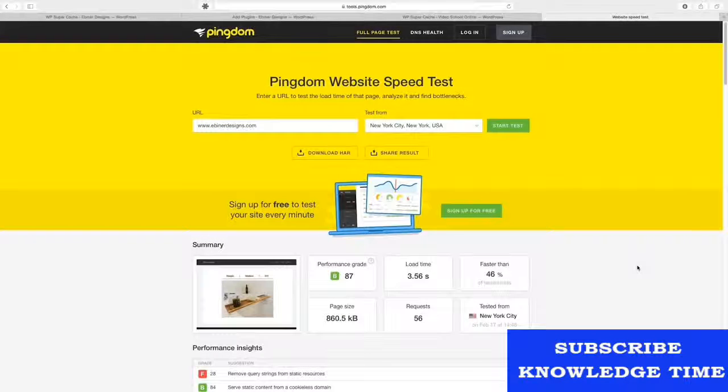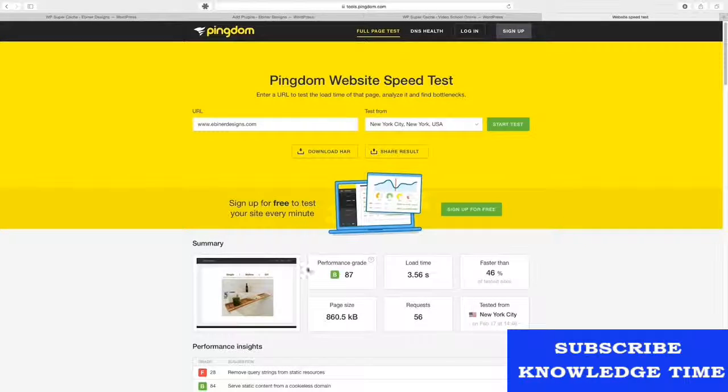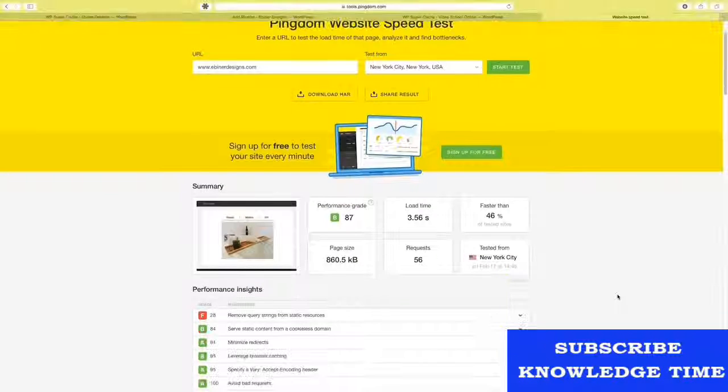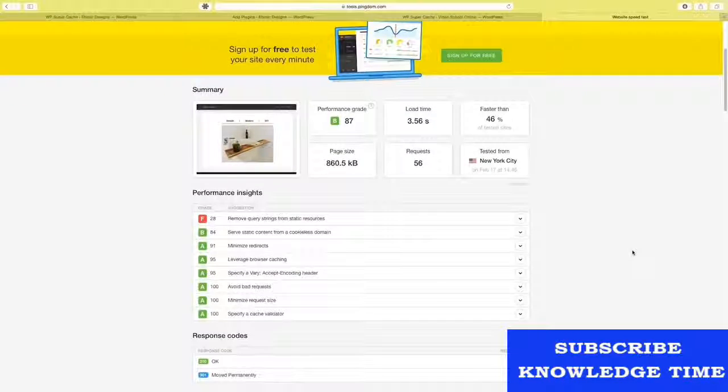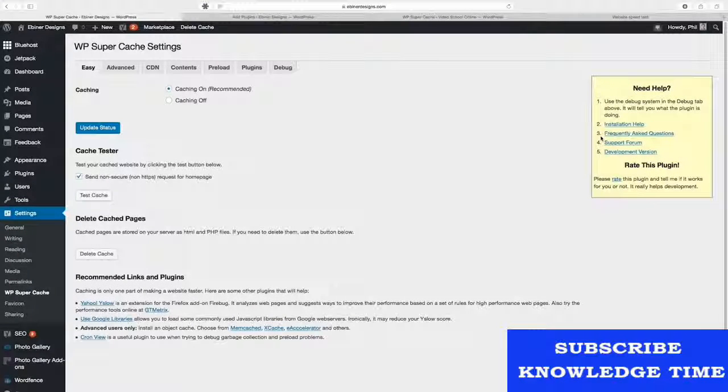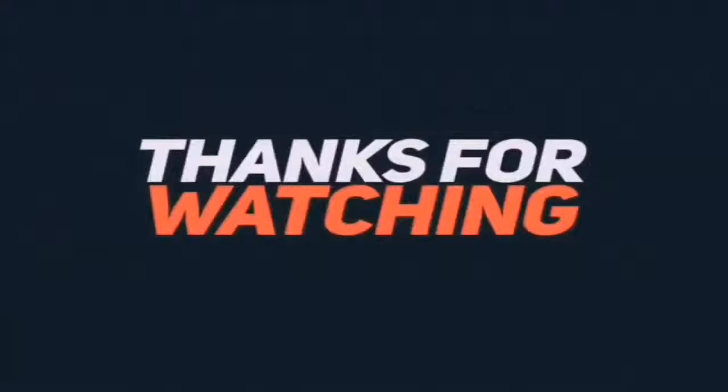You can even test the speed of your website with a tool called Pingdom. So go to tools.pingdom.com, type in your website address. You can choose where you want to do the test from, and it will give you a summary of your performance and things that you can do to improve the speed of your site. So that's how you improve the speed of your website.